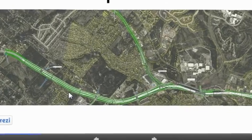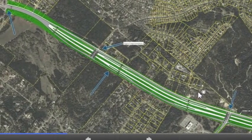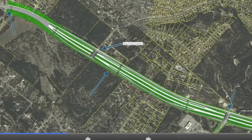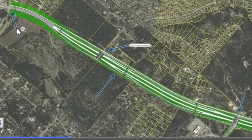This is a conventional controlled access highway with frontage roads, which means the only way to access the main lanes, which are in the middle, would be by ramps and at each end of the project where it connects to the existing highway. This provides for faster and safer movement through Oak Hill. The frontage roads would provide for the local access for homes and businesses.